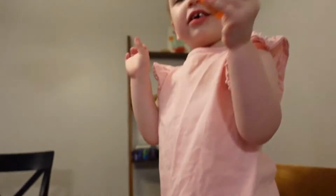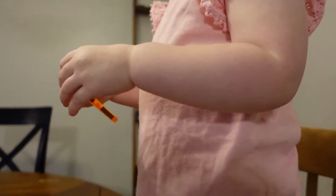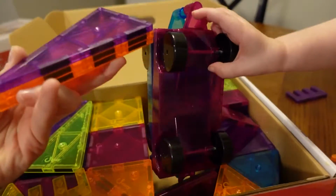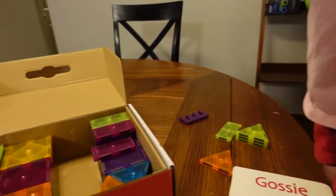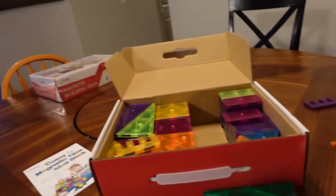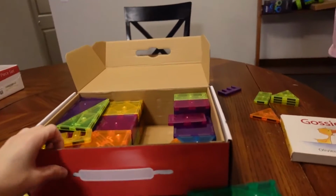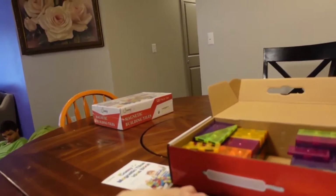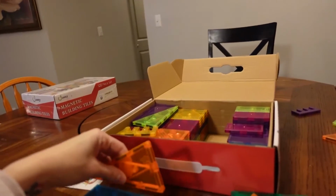So what we can do. Stars. Yeah, they're triangles. So you got all sorts of shapes. So this is really cool. These are magnetic. That's pretty awesome. What'd you see, Jack? You want to come look at them? Look, there's little cars, and you can build up the cars.